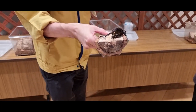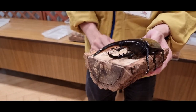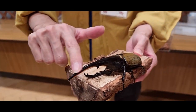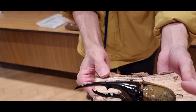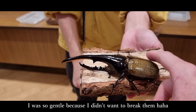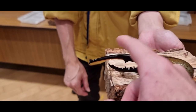And being so close up, I noticed on this one that there were actually little hairs under this horn. And in Japanese, this beetle is known as Herakurasu, which if you're a Pokemon fan, you'll know from Heracross. And to be honest, after this experience, I can really see why people get so into insects and like having them as pets. It was definitely really cool.